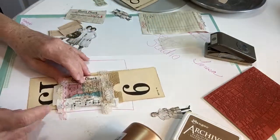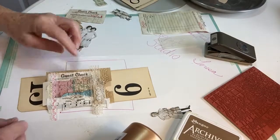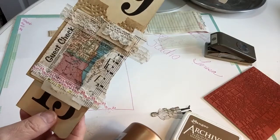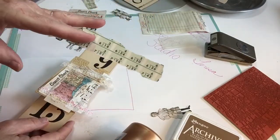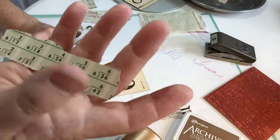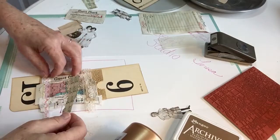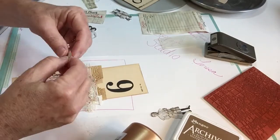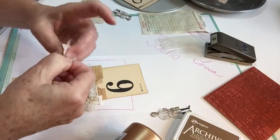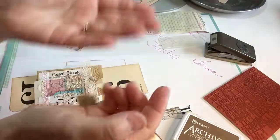All right, then I am ready to place my little girl on there. Oh, you know what? I did forget something. I wanted to use a piece of some math problems. So I want to add that somewhere. And I think probably the best place for that is right above. I'm going to make that a little bit thinner. I'm going to place that right above that pink lace. I like the contrast between the pink and then the light green. Whoops.